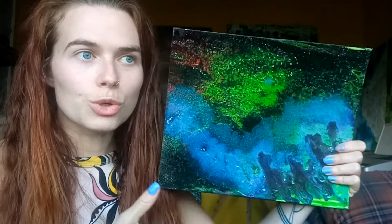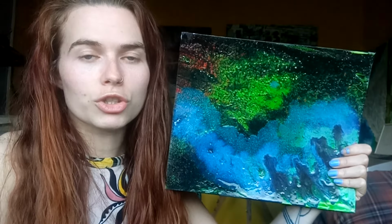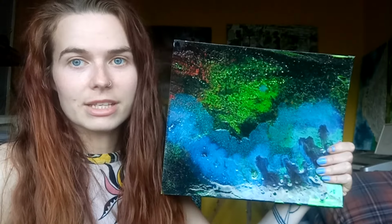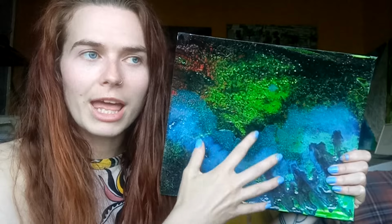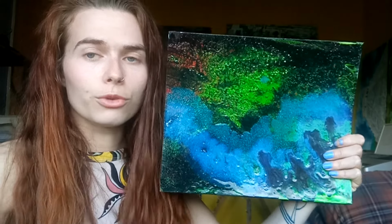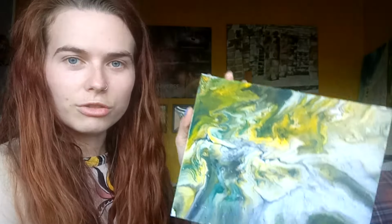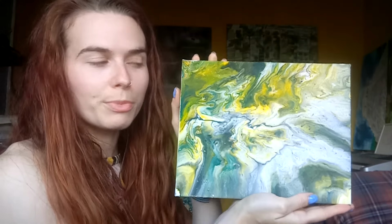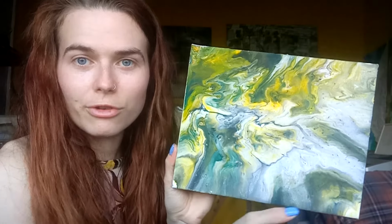For the ones that do have resin on them, I'm only going to charge an extra £1, so it's going to be £6 for the flat rate. Same for canvases. That is only if it's a top coat and not a full resin canvas. So this one is a canvas size. This is just acrylic paint. As you can see, this one would definitely be £4 or £5, but it costs about £3.50 to send via Royal Mail.